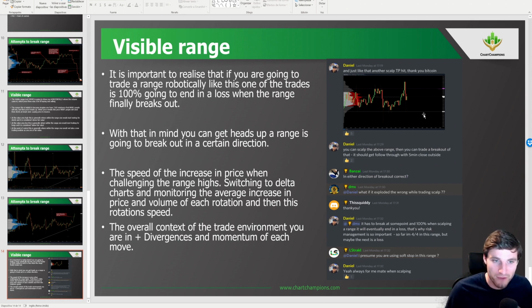But I know that eventually, if I'm just trading robotically, it's going to end in a loss, because at some point it's not going to rotate from the highs to the lows anymore. We're going to break out and move to a new range. I do use soft stop losses when I'm scalping. It is important to realize, and I'm emphasizing this even more, that if you are going to trade a range robotically like this, one of the trades is 100% going to end in a loss.